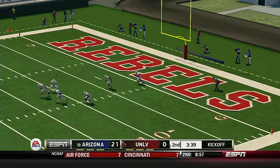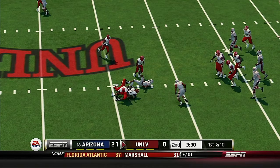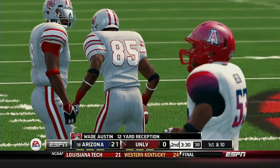Everyone's all lined up and ready for the kickoff. Ryan fields it at the 1. At the 30. And he's tackled at the 32-yard line. It's still only the second quarter. We've got a lot of football left, but I've got to say, this one is teetering on the brink of a blowout. And he's tackled at the 43-yard line.